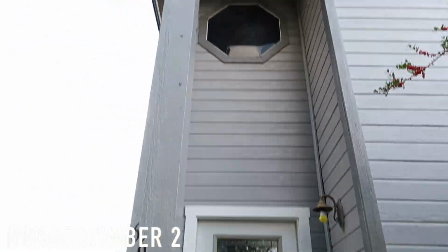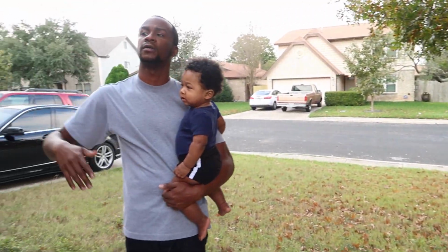I couldn't find a mirror in the other house. They had it covered up though.